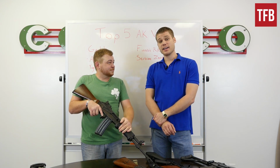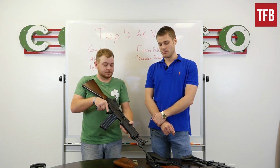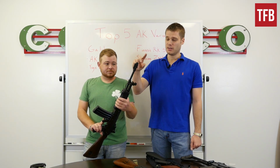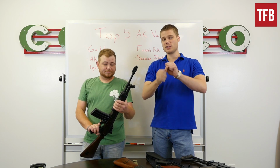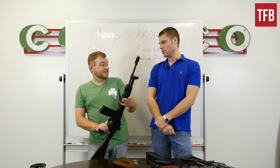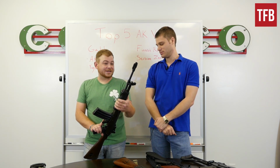One more weird thing I'd like to hit on is this does have a wire cutter, but it's much different than the Galil. You'll notice the flash hider is in the shape of a trident. You basically put it into the wire, twist the gun up, and then fire the gun. That's a built-in actual feature that they included in this gun. It's kind of strange, but I guess if it works.